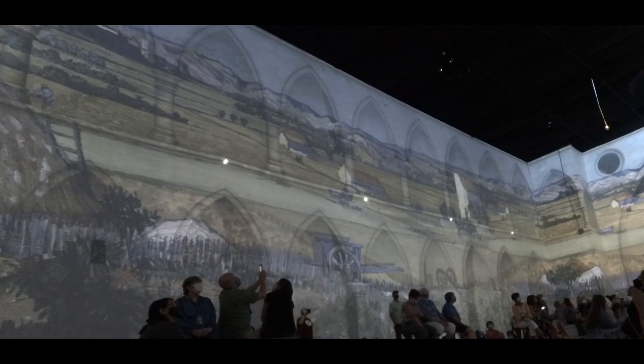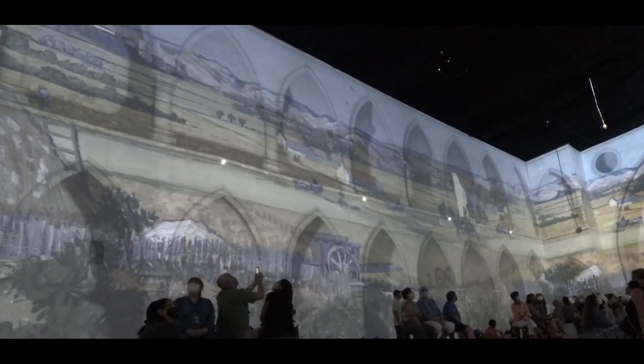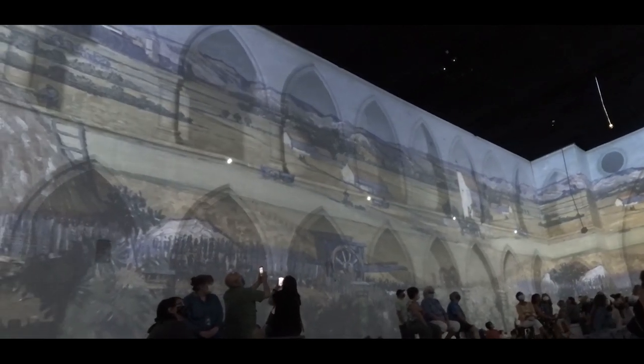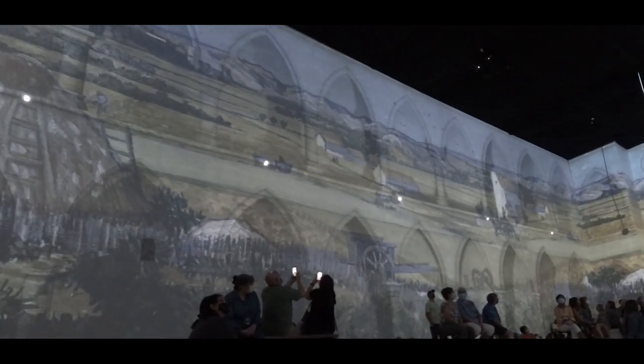In the end, he took his own life at the age of 37. His final painting: critics and historians alike generally considered Wheatfield with Crows to be Van Gogh's final work. It is through creating this painting that Vincent fought against despair, loneliness, and exile.